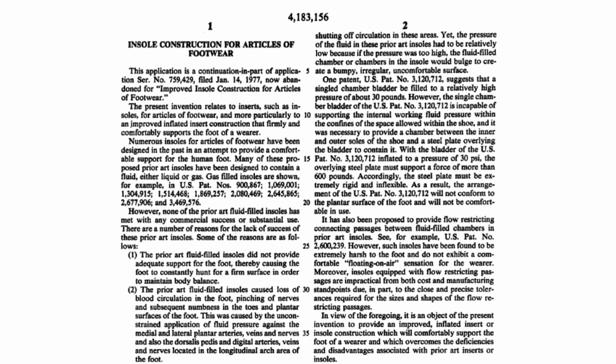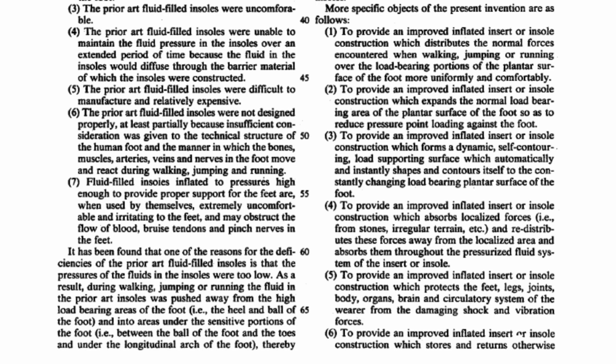In view of the foregoing, it is an object of the present invention to provide an improved inflated insert or insole construction which will comfortably support the foot of a wearer and which overcomes the deficiencies and disadvantages associated with prior art inserts or insoles. More specific objects of the present invention are as follows. 1. To provide an improved inflated insert or insole construction which distributes the normal forces encountered when walking, jumping, or running over the load-bearing portions of the plantar surface of the foot more uniformly and comfortably.